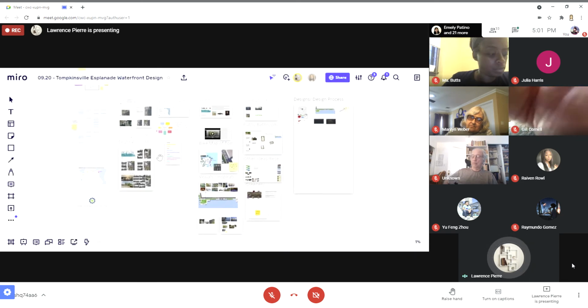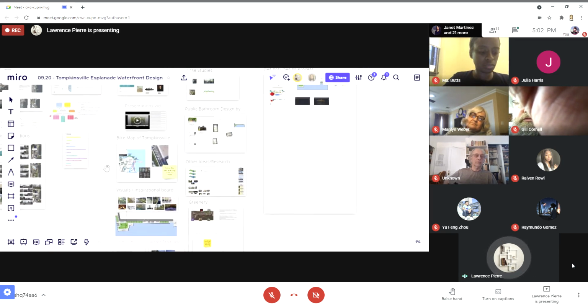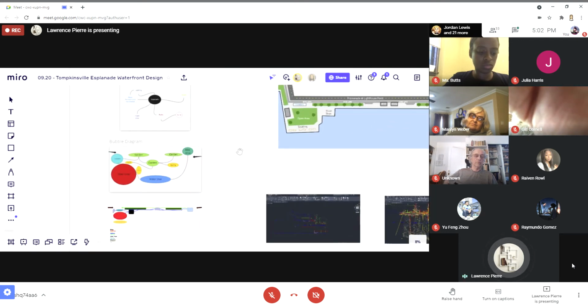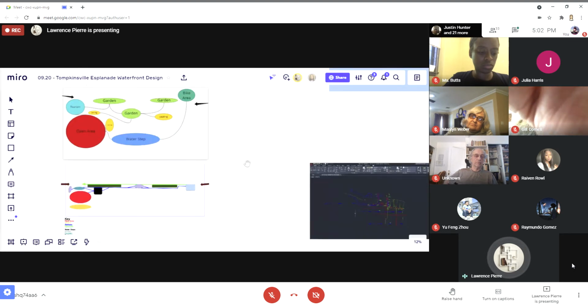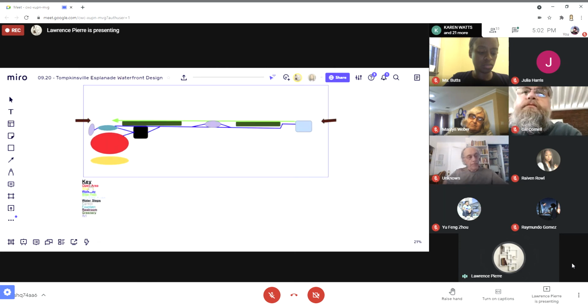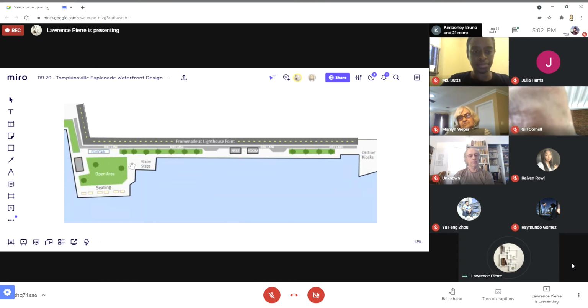As she said, this is our Miro board, and here is what I was working on. Last time the feedback was that we wanted a better visual as to where everything is. So this was what we had before, and it has a key at the bottom, but I just made this in Google Slides to show where everything is in a much neater fashion.